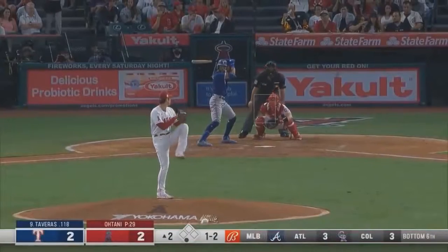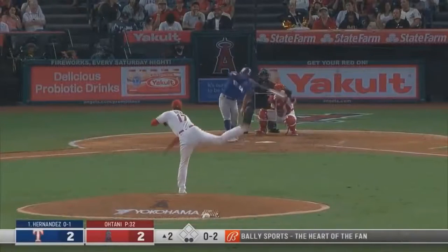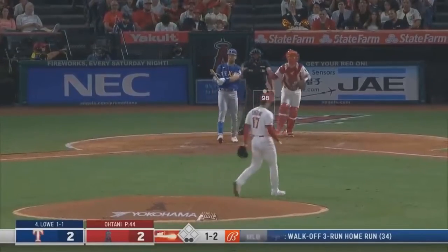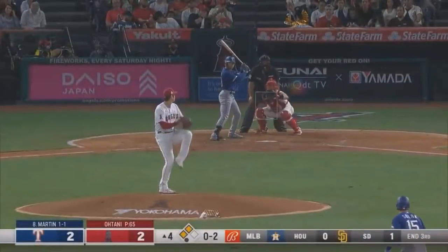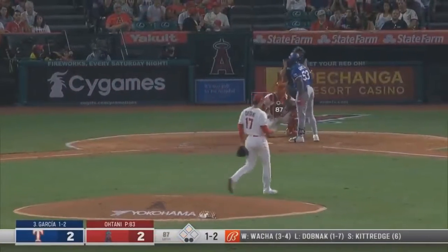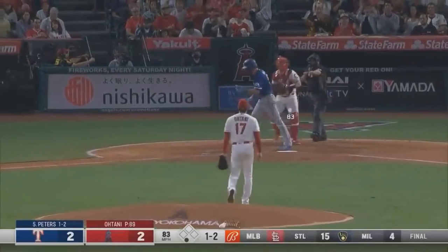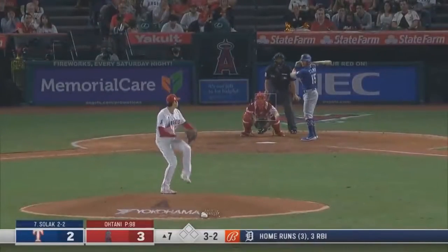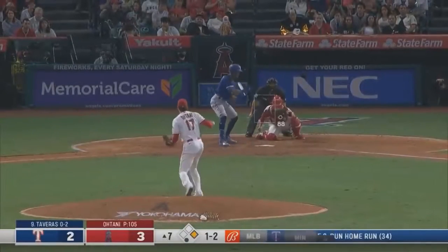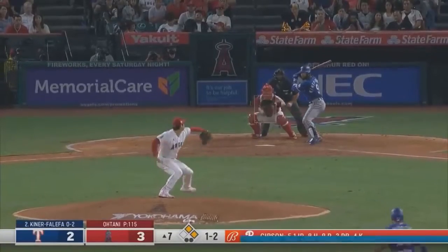So two strikes. Gosselin moves over. I think so. Still in the Rays organization. There it is, strike three. Got him. Got him. Got him looking. Beautiful pitch. Got him. Wow. One and two, one out. Runner on first. Got him looking. Hey, Ohtani. One and two to Kiner for left.